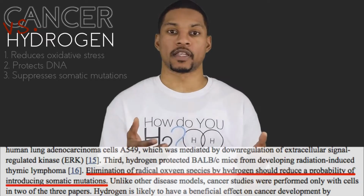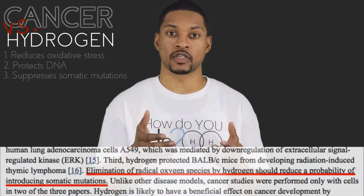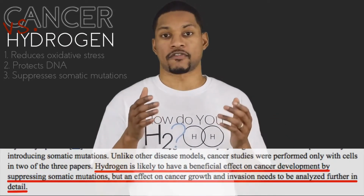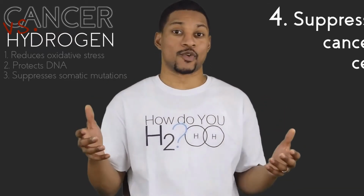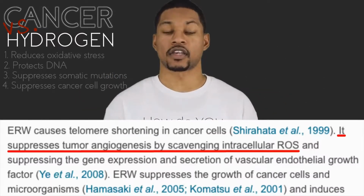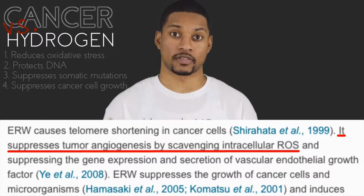Here we read that the elimination of ROS by hydrogen should reduce the probability of introducing somatic mutations. Here it says that hydrogen is likely to have a beneficial effect on cancer development by suppressing somatic mutations. Number 4, hydrogen can potentially suppress cancer cell growth. Here we see that hydrogen water can suppress tumor angiogenesis by scavenging intracellular ROS.